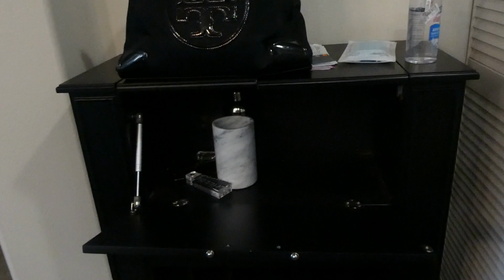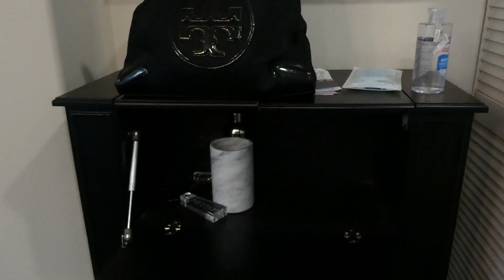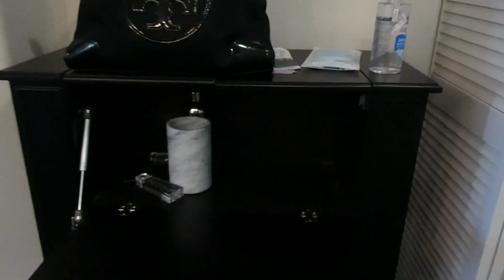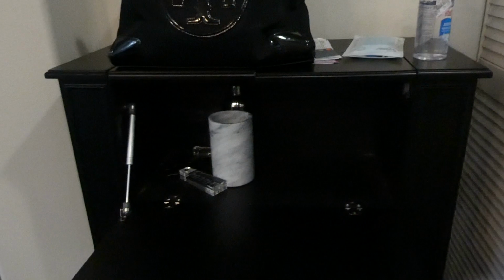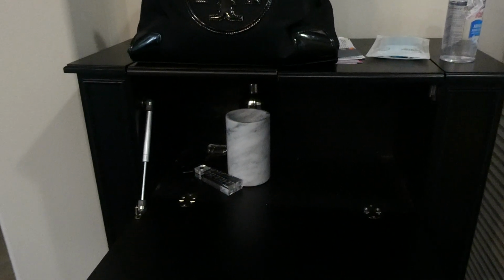And then this little bar cart area. So this has a wine rack on the bottom and then opens up like this to be a bar area, which if you don't know me, I was a bartender for years. So this comes in handy when it comes to having people over and just making drinks, having a lot of different bartending accessories here. Hand sanitizer too, of course.